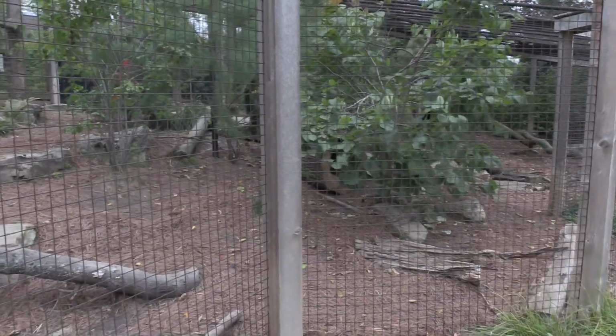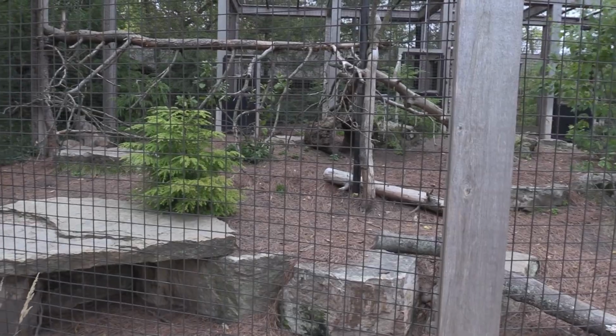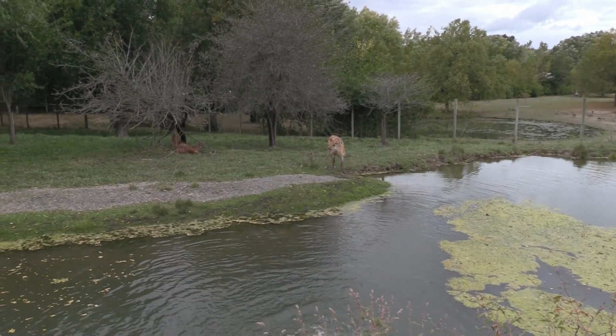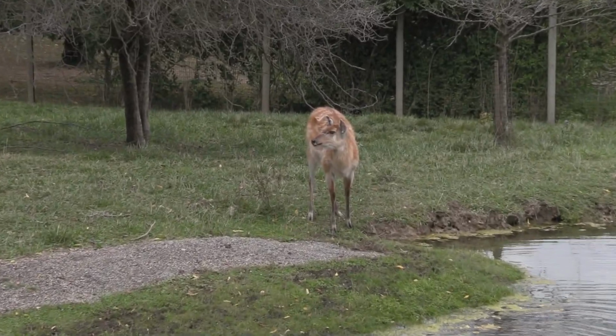Alright, so the Canada lynx do not appear to be out in their habitat. So I was lucky enough to get a view of them earlier. Guess it's just too cold for them maybe. Alright, the sitatunga are out. A lot better look at them.